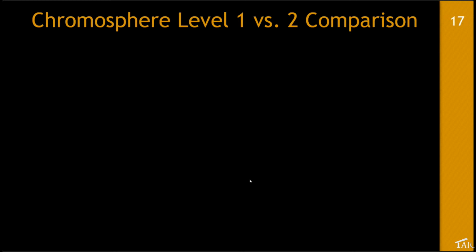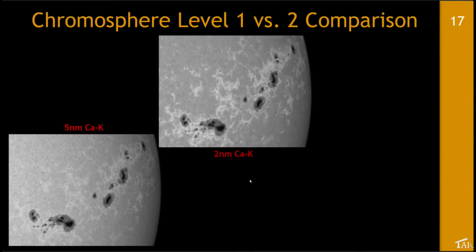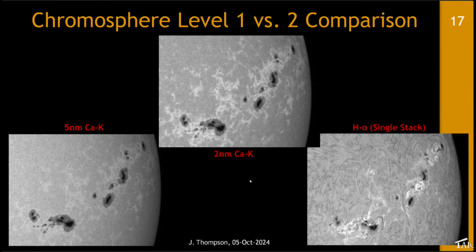These differences are further illustrated when we zoom in to the full resolution of the images. The active regions are well captured in calcium K, but the movement of chromospheric gases in the form of spicules, fibrils, and filaments is only visible in H alpha.